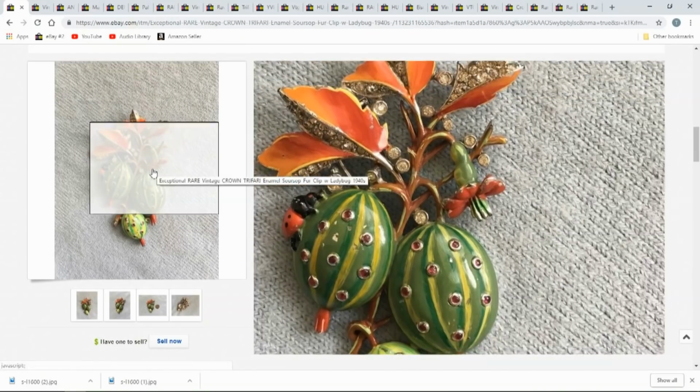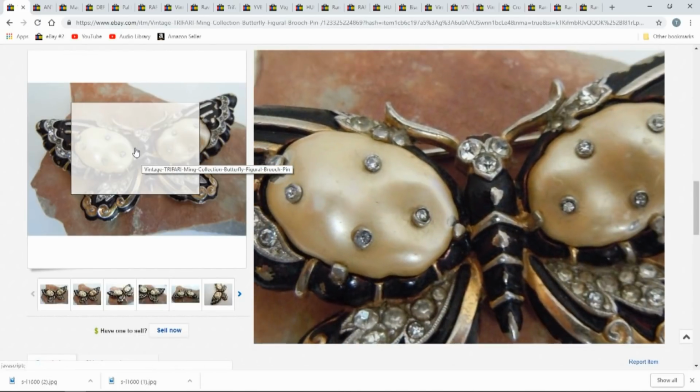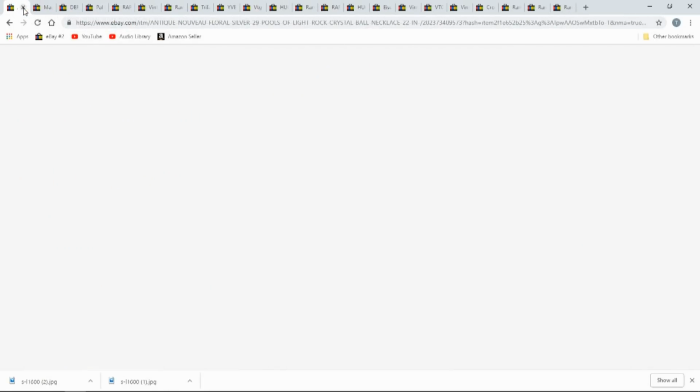Another Crown Trifari. Awesome piece here, too. Just an awesome piece. Soursop. That's kind of like an apple or a fruit melon of a vine or tree or something, from what I understand. $1,248. Another Crown Trifari. Nice, awesome piece. Mother of pearl. Bugs always sell for us. So anyway, $1,200.